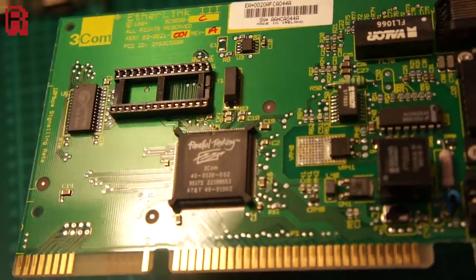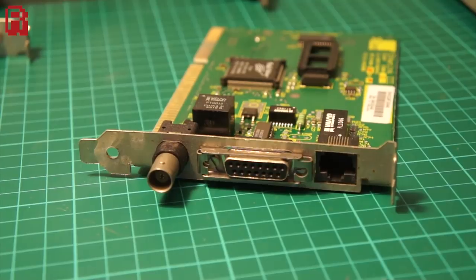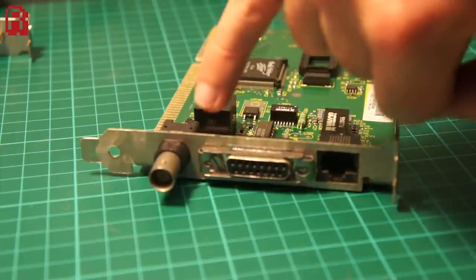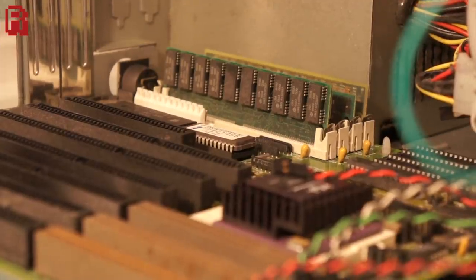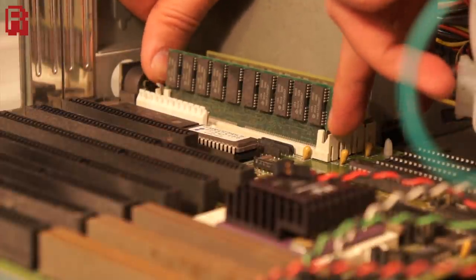There's also a slot for an optional boot ROM, and as we saw earlier, the 3 different methods of connecting to a network, coax, RJ45 or the DB15 port. So those are all the expansion cards that are in the machine. I'm pretty pleased with that, and there's plenty of space for additional cards.